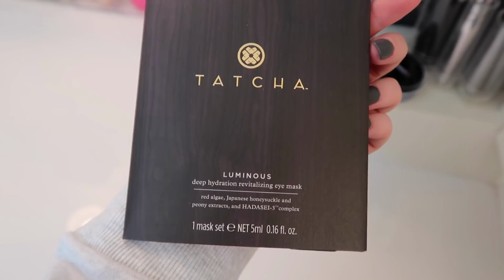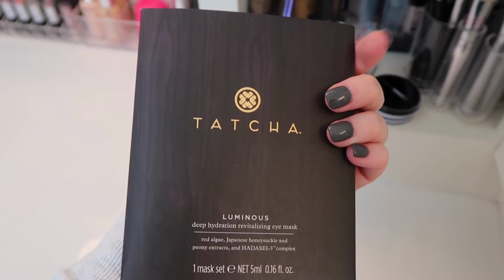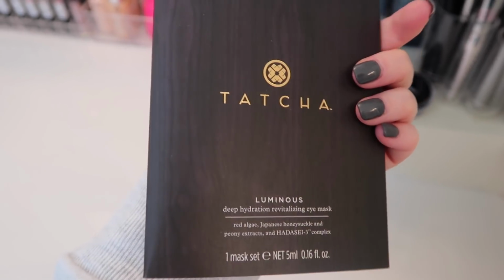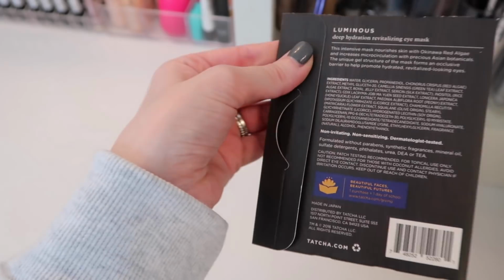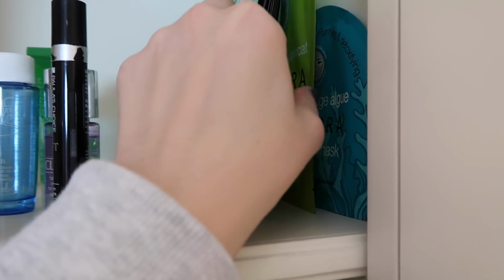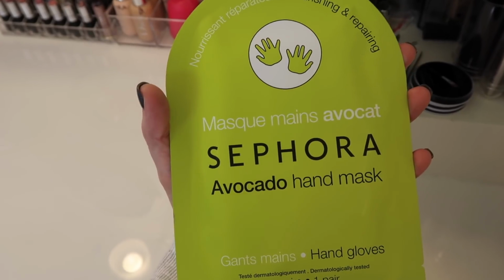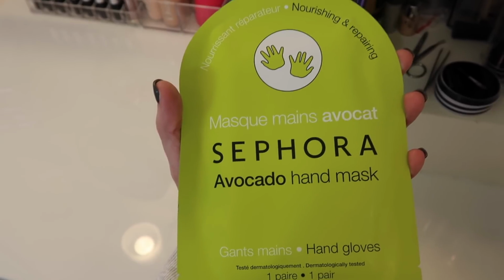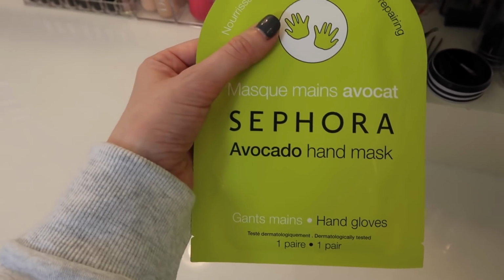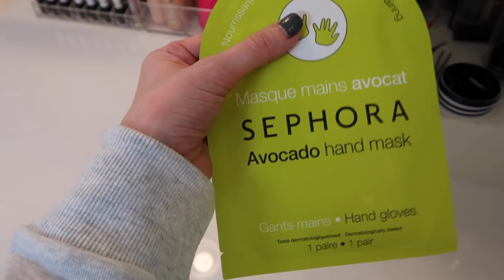I haven't used this one yet. This is the Luminous Deep Hydration Eye Mask. So I can't say whether I like them or not, but I love the other one so much that I pick up the eye mask for a special occasion as well. I have a lot of Sephora sheet masks. Y'all know I love to keep those on hand. This one, however, I am repurchasing more of, the Avocado Hand Mask. It's been so good at healing and keeping my hands from cracking and being so dry in the winter. So I want to pick up a couple more, knowing that the really colder months are coming up.